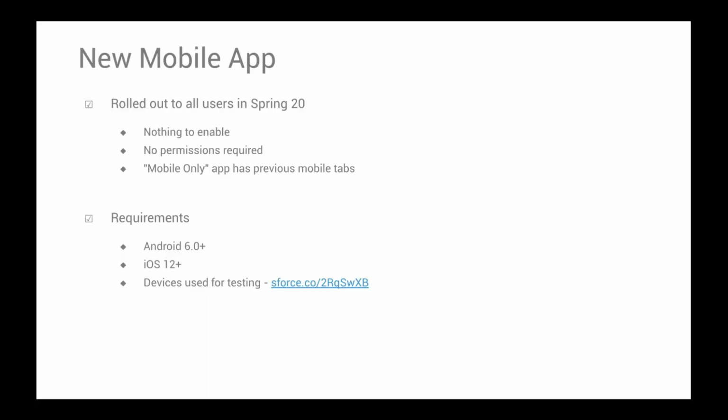Next up, mobile. So the new mobile application is going to be rolled out to all users in Spring '20. You don't have to enable this. There are no permissions to assign, but you also can't stop it, which is slightly unusual, but I'm guessing Salesforce have good reasons for this.